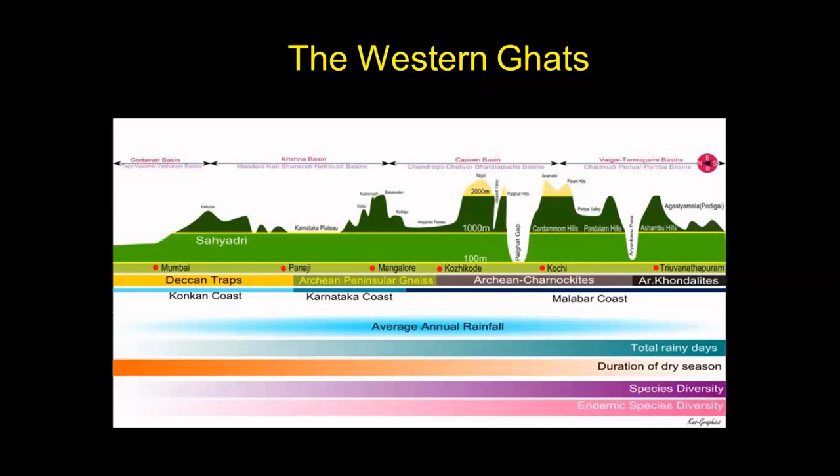Then you'll notice that the altitude suddenly drops from 2,600-2,700 meters to even less than 800 meters. Then suddenly you have again the Nilgiri Massif, which is more than 2,000 meters. Then you have the continuation of the Western Ghats in the Wayanad Plateau, then the Kudremukh Hills and other things. Then up to Goa you have the Western Ghats, and then the Sahyadri ranges.